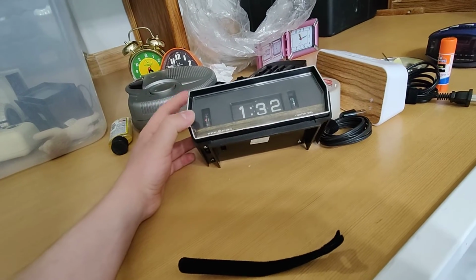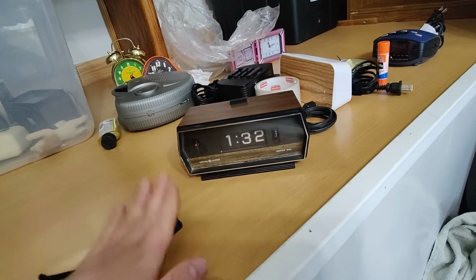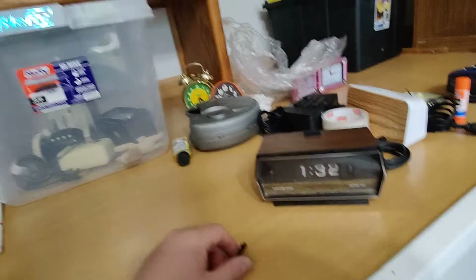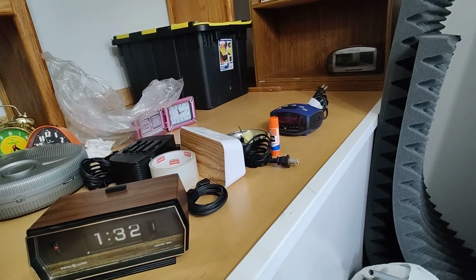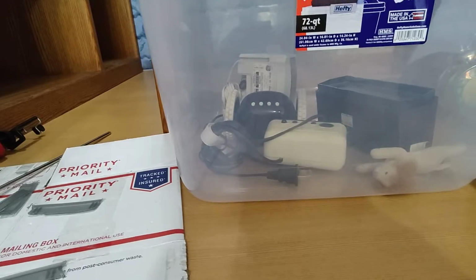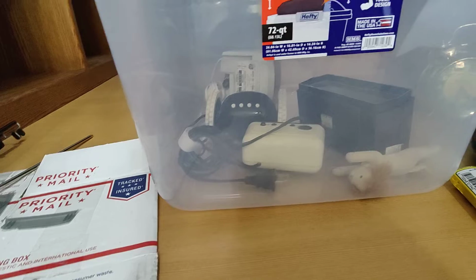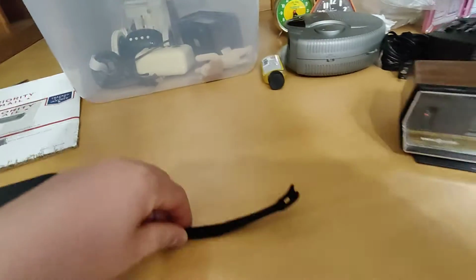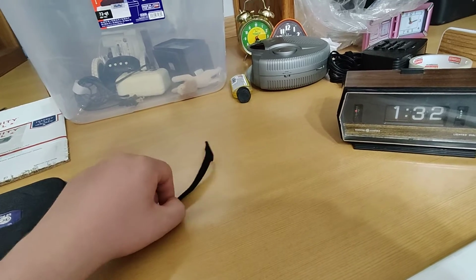But the light doesn't work in this. I'd like to figure out how to get it working. I'll have to ask online. But aside from that one, all of the clocks are cable managed. Some of them still have my old icky cable ties. They're going to stay on there for now unless I decide to upgrade them in the future. But I do have two cable ties to spare for something else.